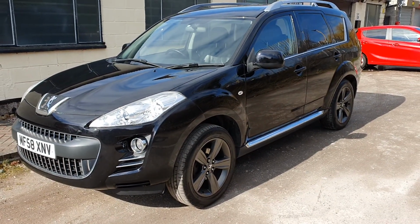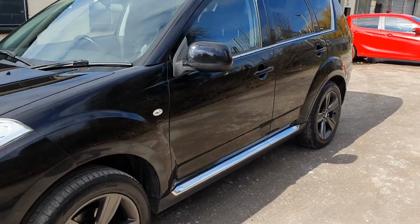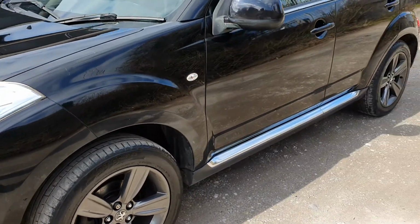Very nice specification. It is the 7-seater model as well. All tyres are sort of above 4mm apart from this one, a bit lower, but it's still well legal.